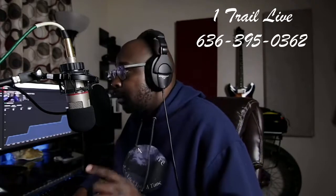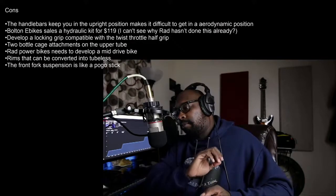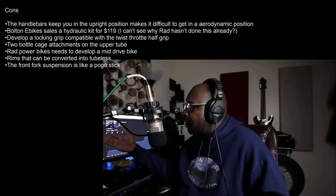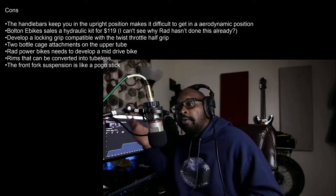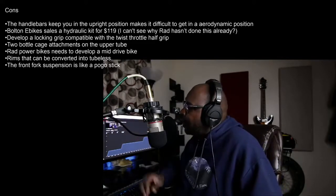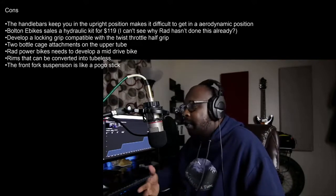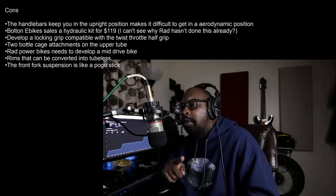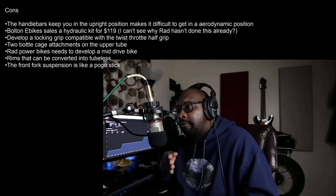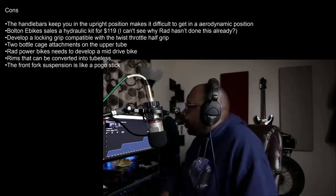So that was a nice cleanup job, which brings me back to why I felt the bike should come with full hydraulics and it wouldn't cost that much. As you can see, Bolton sells them, but they have it sold out right now. So if you're trying to get this for Christmas, you won't get it, but they sell them for 119 on their website. I'm not sure what the shipping is, but it's plug and play for the Rad lineup. I believe it tells you what models they fit, and I believe it fits everything in the Rad lineup. Don't quote me on that.